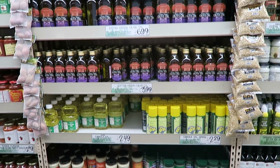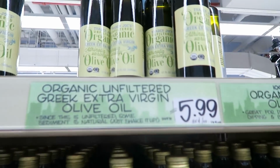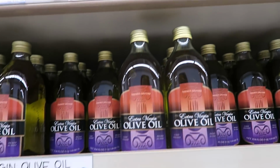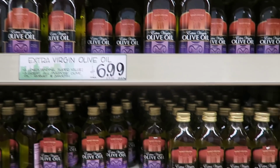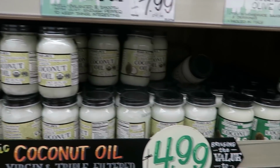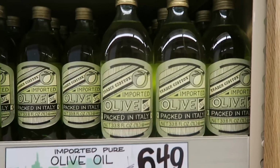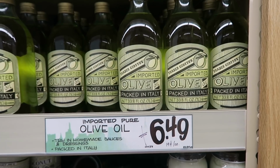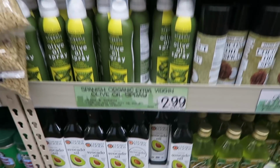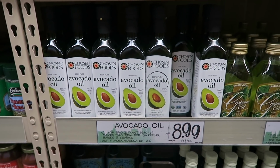Next, we're going to review oils and olive oils. So let's see. Trader Joe's unfiltered organic Greek olive oil is $5.99. They have extra virgin olive oil, which is not organic. They also have coconut oil, which is definitely going to be cheaper. This one is $4.99. Their imported olive oil is $6.49, and avocado oil. This is definitely going to be cheaper, so $8.99 for avocado oil.